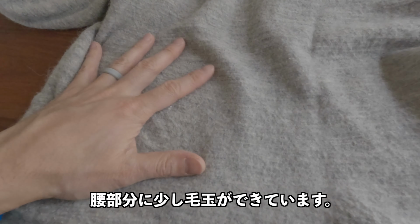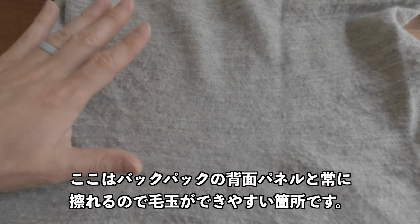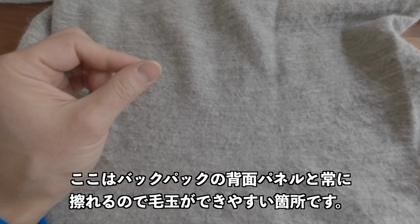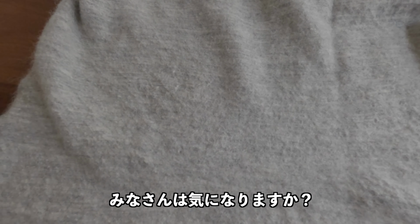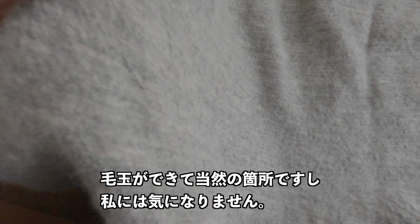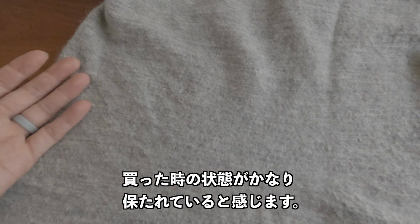Yes, I have some peelings on the back. Some peeling, but it is not a major thing. This area is constantly scratched by the back panel of my backpack, so that's why it has some peeling. But do you think it's a major issue? I don't think so. I think it is an ignorable level of peeling. To me it looks almost brand new.